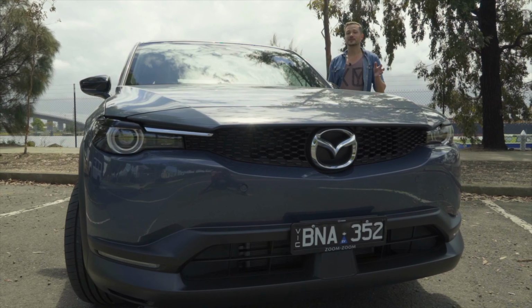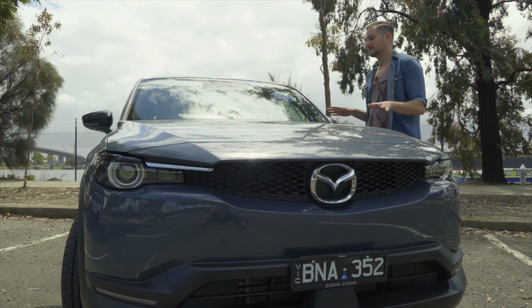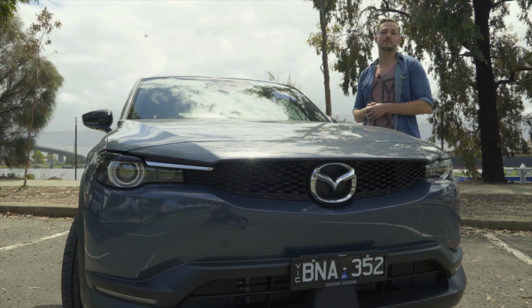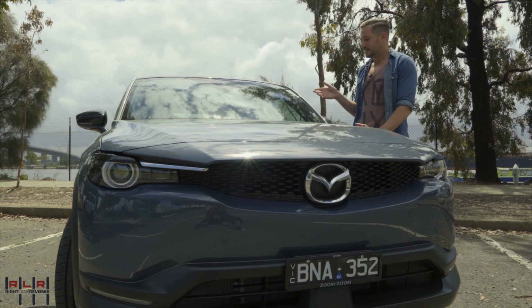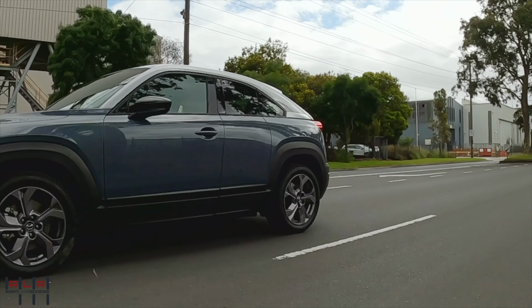Progression for Mazda comes in the form of this brand new MX-30, and it's showcasing really Mazda's new design language and ultimately where we think Mazda is going to go. The MX-30 is offered in a plug-in hybrid, as well as this full battery EV version. Fresh insides, and a little bit of CX-30 meets RX-8.